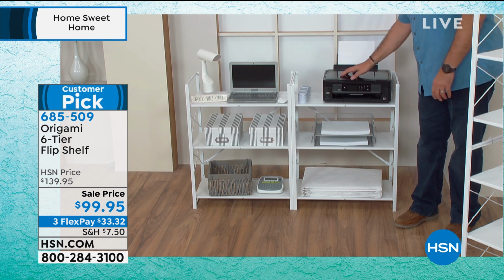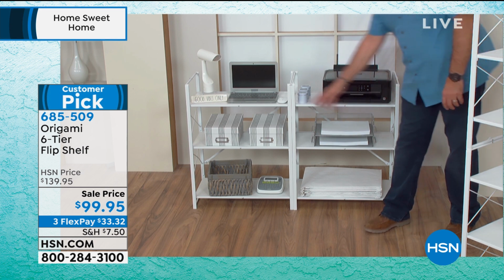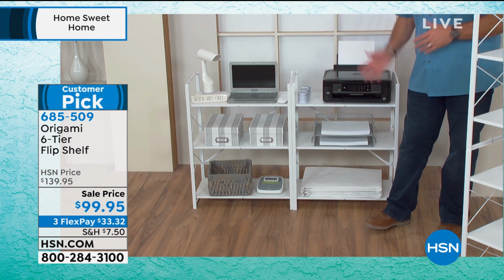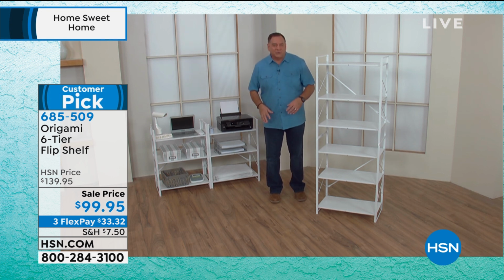I mean, that's a full-size all-in-one printer, scanner, et cetera, and you can see there's tons of space on there, reams of paper. And it looks good, too. It doesn't look like furniture that you put together, that you went to a big box store and had to assemble yourself. Man, it takes a lot less time and less tools to put this together too.